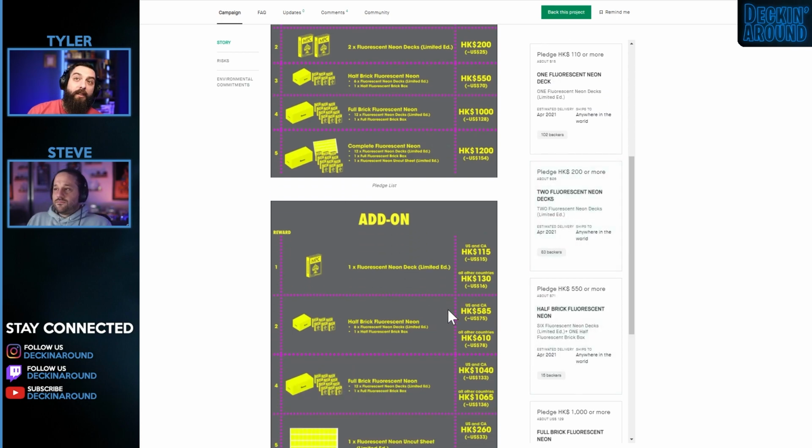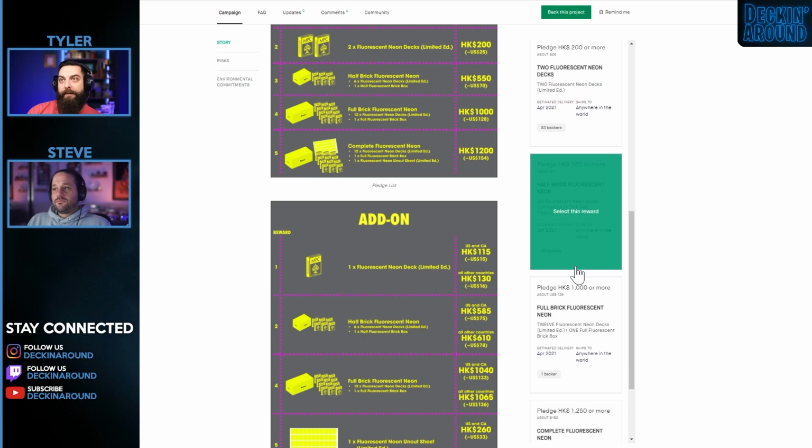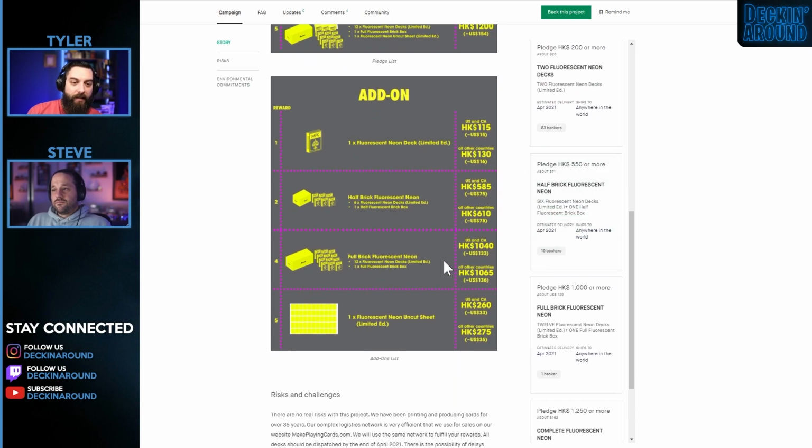I think it probably would have been a little less confusing to just have those tiers built in so you could have a 1, 2, 3, 4, 6, 12. But because most people aren't going in and buying 7 decks or 8 decks necessarily. That uncut sheet. I'm going to do that for my next campaign. I'm going to tell you, if you could find a really cool frame with a built-in UV light for that neon uncut, that would be phenomenal.